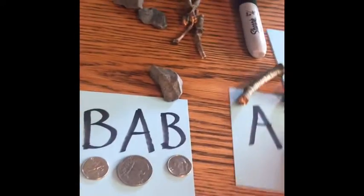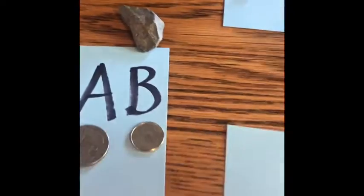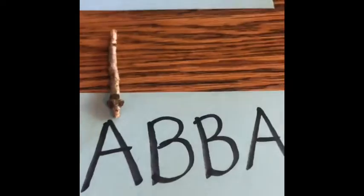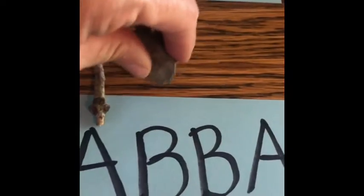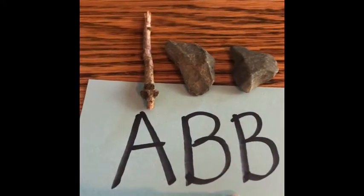We look at this one, slide those out of the way. A, B, B, A, so all that would be is if you had, let's do a stick, and we'll do a rock, and another rock, so there's your A, B, B, what comes next? Yes, a stick.